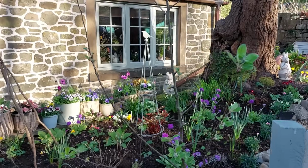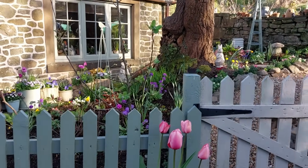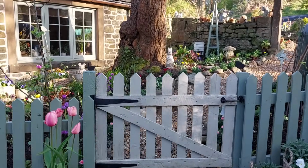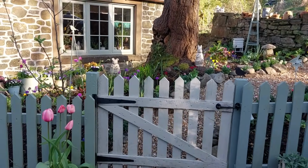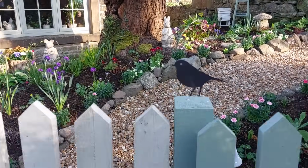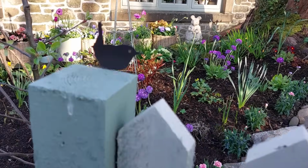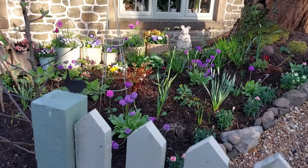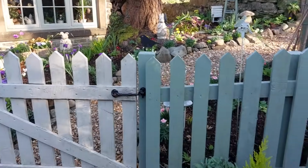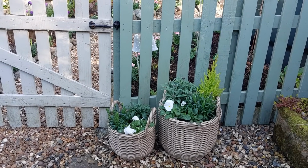And then here we have an apple tree. So I wanted a fruit tree on either side of the gate. So there's our gate, and again that's been made out of old pallets. And then on top of the gate you can see we've got a little robin and a little wren. They're from the National Trust. And then I have actually filled 2 more baskets here beside the gate.